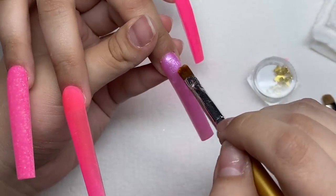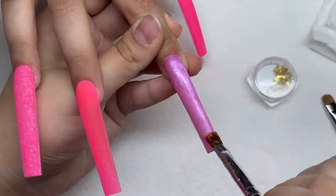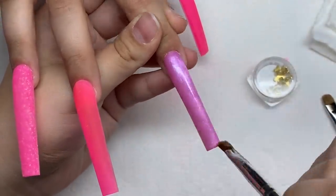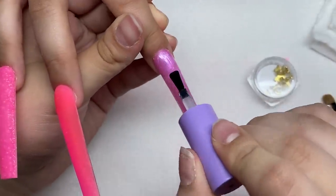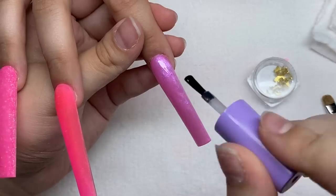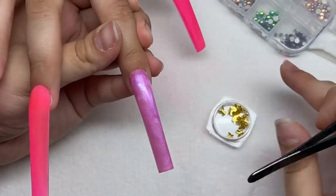So I'm gonna take some rhinestone gel and I'm just gonna add it all over the nail because we wanna make sure these butterflies stay secured. And then you're just gonna wanna paint a layer of top coat over the rhinestone gel just to make sure that it's all evened out. Okay, now we're gonna add on some gold butterflies.